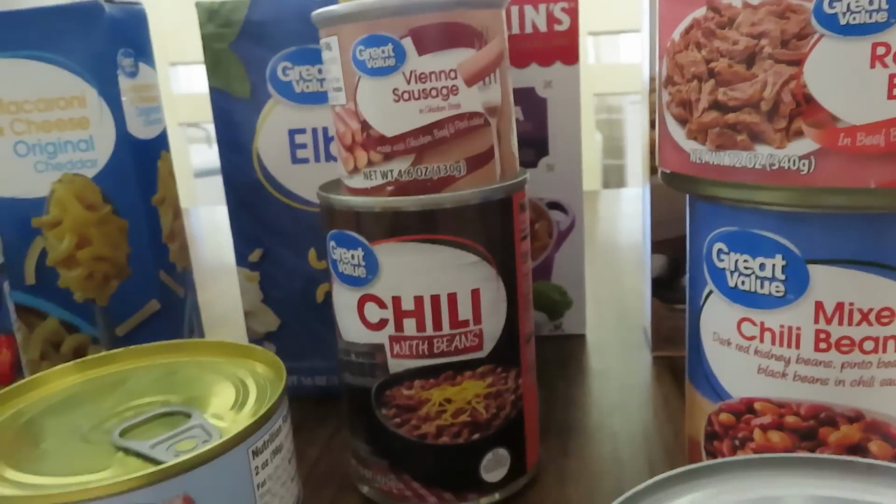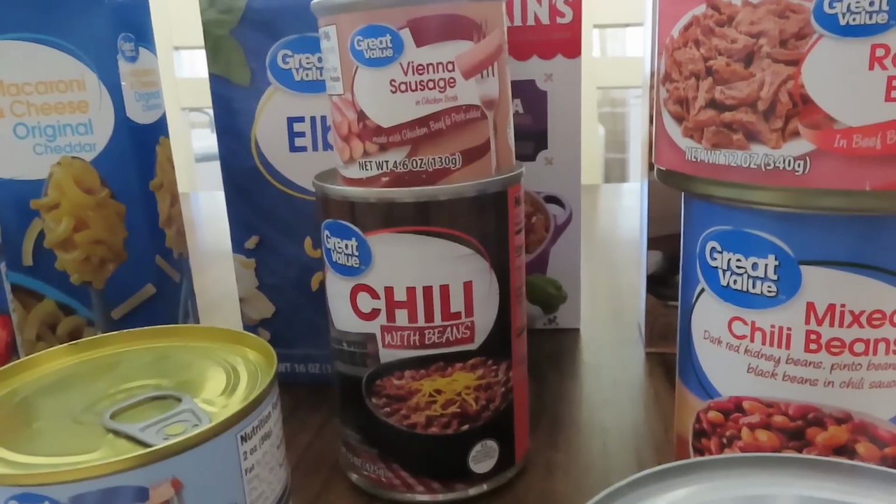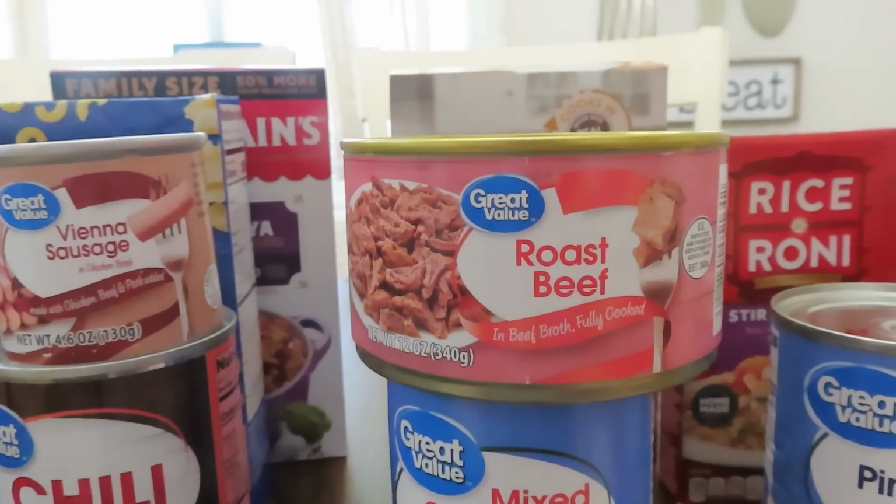Like I told you over here, sometimes you got to make choices. Sometimes things might not be your favorite, but you got to weigh them out and see which is economically better for you. The Great Value roast beef.